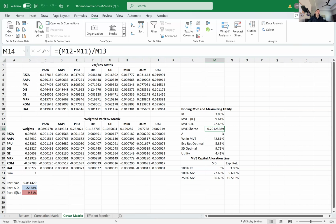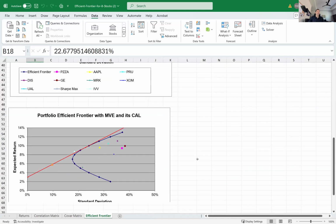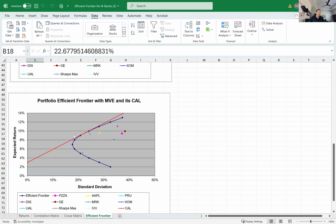And so what would we do? We would copy and paste it so that it is down here. Here it is again, the numbers that we just had there. And that's being read by this graph. So here is our MVE, this point right there. And this is the capital allocation line that goes through the MVE. Does it look like it's tangent? Yeah, sure does to me. So things probably worked out okay. I think those are the correct numbers. Otherwise, this is the same hyperbola that we saw up here, but now the MVE has been found, and we're actually graphing that out.